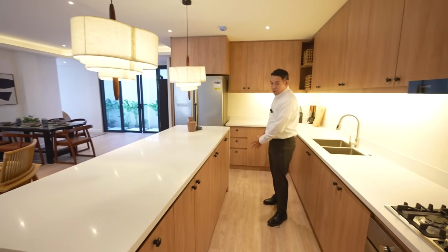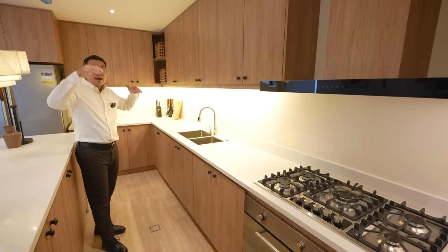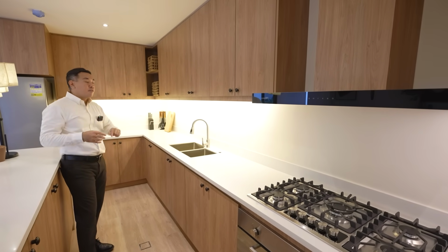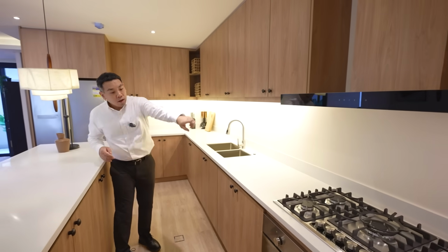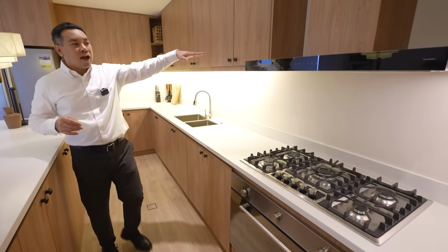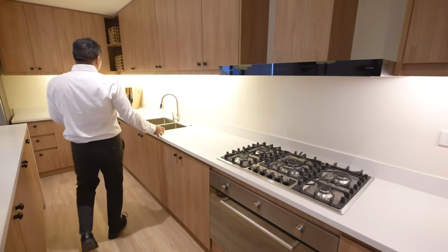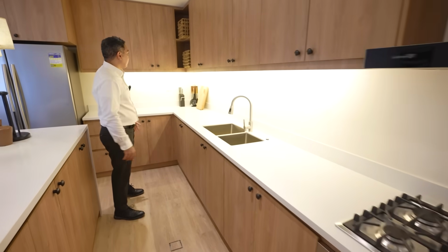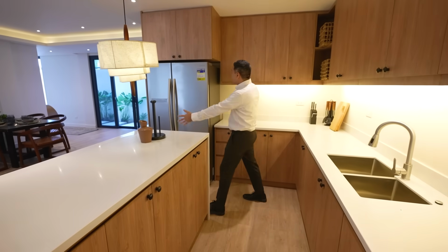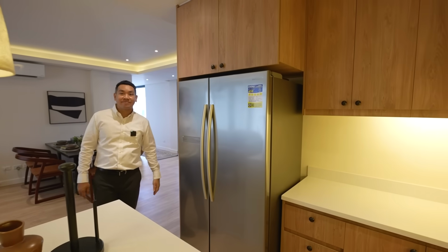It's also maximized with storage on this side, and this property and the two other houses in this development already have the oven and cooktop included already. So you have also your Ladgermania range hood and your dual sink as well. Plenty of storage all around, and you can see your Samsung refrigerator here on this side.